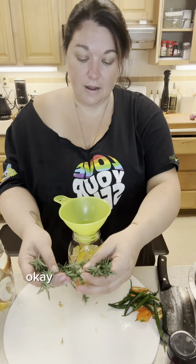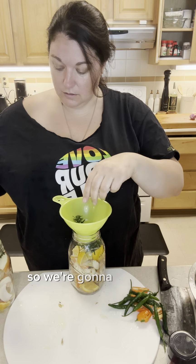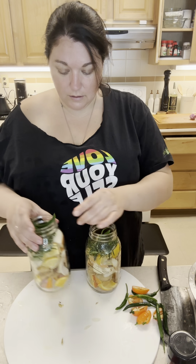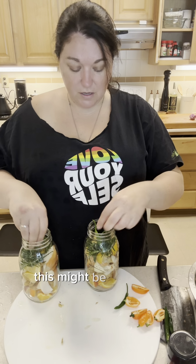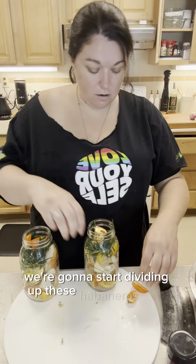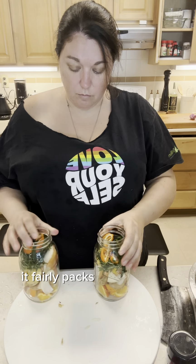Okay. Now, this time I have rosemary. I did not have rosemary last time. That's because it wasn't available, but I do this time, so we're gonna stuff that right in there too. And we're going to divide these Thai bird chilies. This might be a slightly spicier batch than the last one, but that's okay. We're gonna start dividing up these habaneros. Okay, so that's most of my stuff right there. And as you can see, it fairly packs both of those.